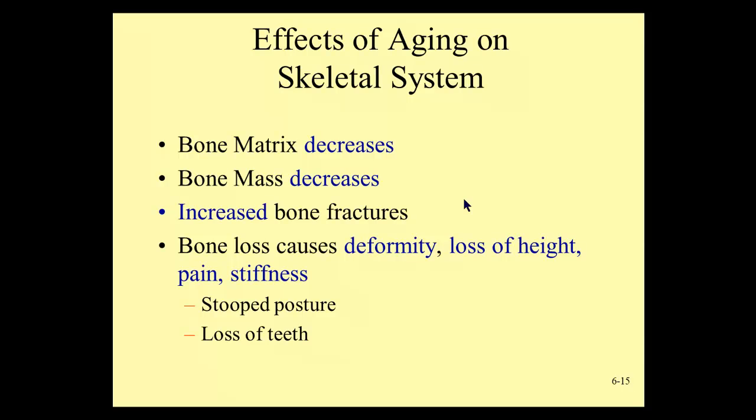We see a loss of height. It causes pain and stiffness because those bones no longer glide against each other like they should. And as we lose bone in the jaw, of the mandible and the maxilla, then the teeth begin to fall out. Sometimes elderly people are disappointed to find that they lose teeth when they've had meticulous oral care their whole life. What we can share then, if our patients or residents that we care for ask about this, you can tell them that that's just part of the aging process. When we lose some bone in the upper and lower jaw, losing teeth is a side effect of that.